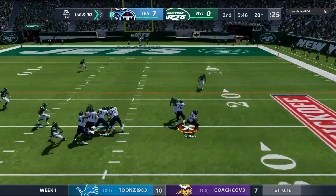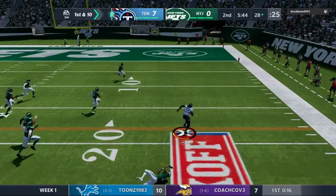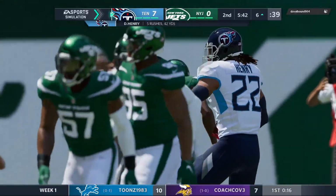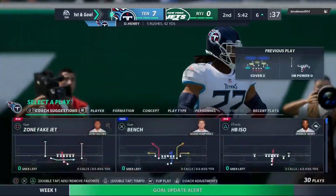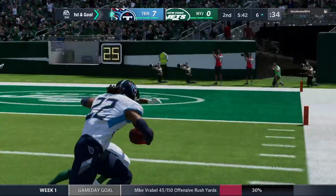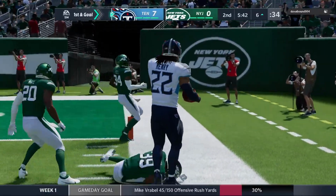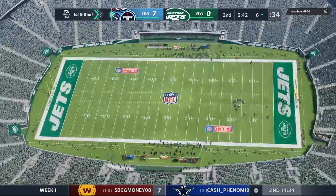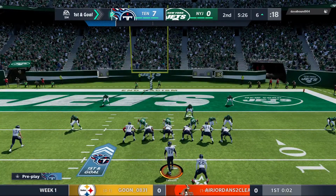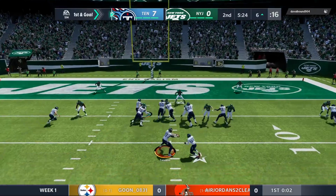Now it's Henry. Room here to run, and he'll be out of bounds about a half to a full yard shy of the 5. That good for 22 and a 1st down. Something to watch here in week 1 of the season, tackling. Because you and I both know that in the preseason, a lot of these guys don't play a whole lot. Plus the intensity and the speed really ratchets up on opening week.